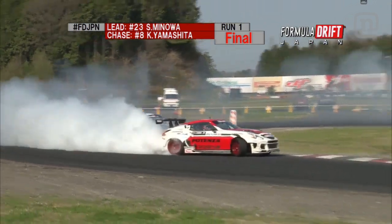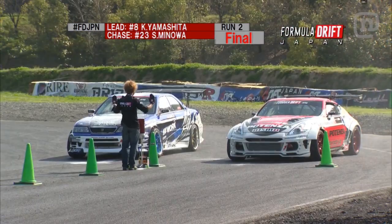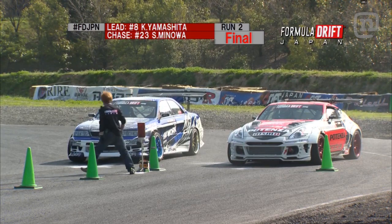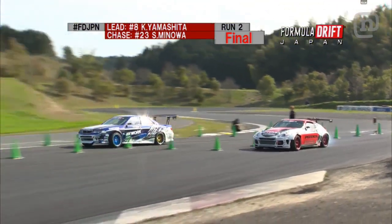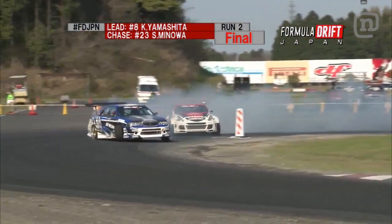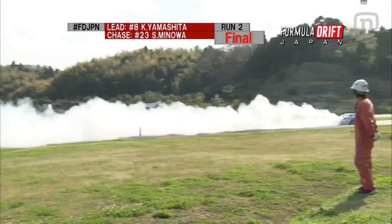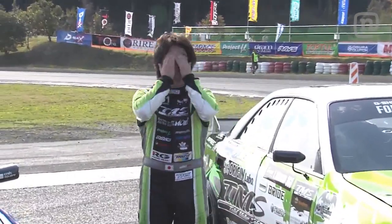Shinji Minowa. So they've swapped positions. This may be your final battle of the day. Decider. Koichi Yamashita this time leading, Shinji Minowa following. All right, here we go. Yamashita leading the JZX100, Minowa in the Fair Lady following. Big angle from Yamashita, lead car. We've seen this before, in the previous battles with Yamashita driving away, really balanced after inner clipping point 1 and 2.